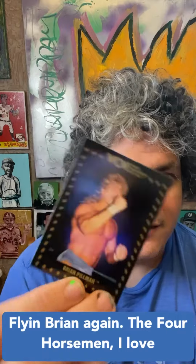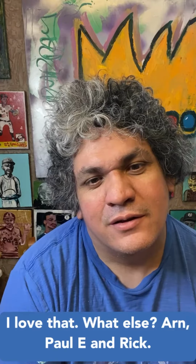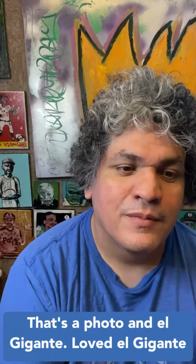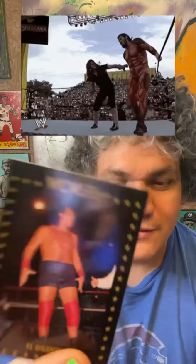Lex Luger again. The Four Horsemen. I love that card. Very cool. Alright, I'm happy with this. Sting. Dirty Dusty Rhodes. I love that. What else? Arn Anderson and Ric Flair. That's a photo. El Gigante. I loved El Gigante.